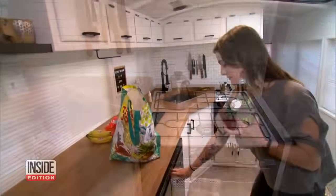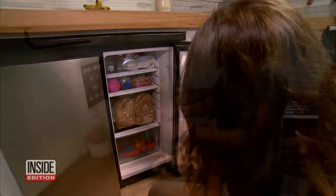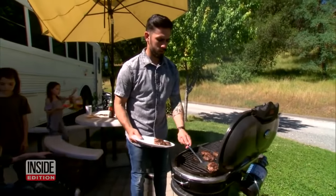This is the kitchen. There's a sink, a stove, and refrigerator under the counter. Finding space for groceries is a challenge. We can only ever have a half gallon of milk. Debbie cooks vegetables inside the bus. The main dish is grilled outside.